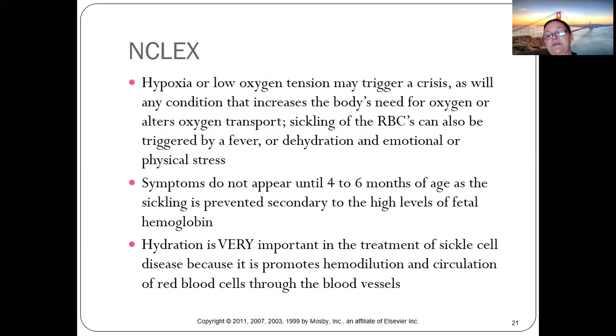The big thing you need to know after you've watched that video about sickle cell is that hypoxia and low oxygen trigger a crisis. We know the cells become very sickle shaped and then they stick together. When they stick together, that's what causes the clot, if you will, and that's what causes the problem. Wherever that clot is, it's cutting off blood supply to the rest of the body.